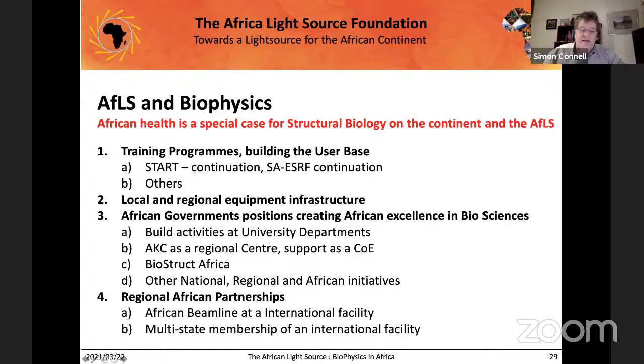And here I am at the last slide, which is to start to put down some strong linkages between African light source and biophysics. So for example, training programs, building the user base, would like to help work towards the continuation of START and relationships with synchrotrons, with building up local and regional equipment infrastructure.